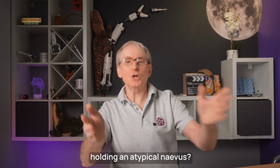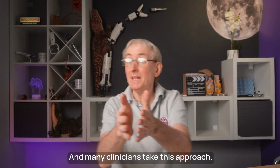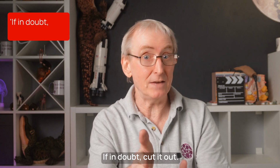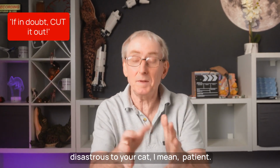How do we open the box holding an atypical nevus? You cut it out and let the pathologist decide. And many clinicians take this approach. If in doubt, cut it out. Because to miss a melanoma can be disastrous to your patient.